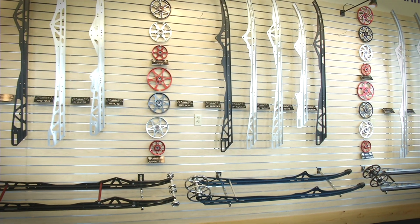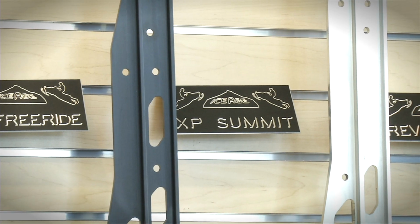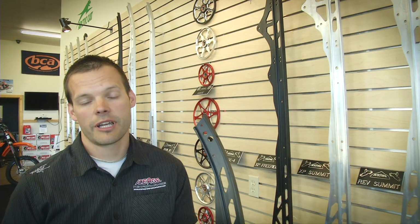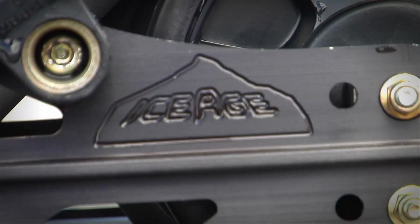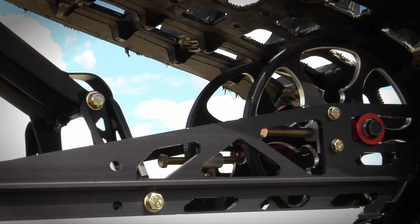At Iceage Performance, we're best known for our rails. We've got rails for pretty much any combination of suspension and track design. 100 different varieties in stock. If we don't have what you're looking for, we'll custom make you a set. We use CAD designs and only the best materials to make your rails stronger than anything out there.